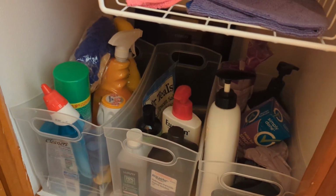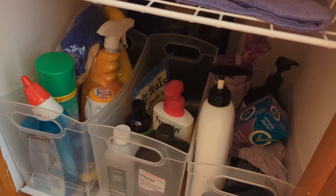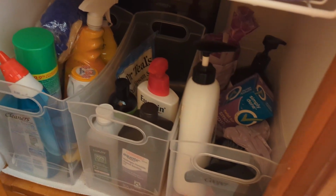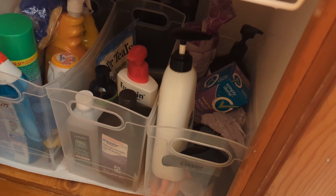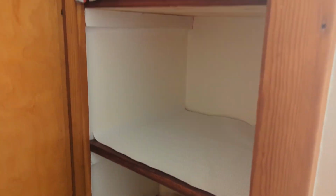And then on the bottom, I have my cleaning agents on the left. I'm going to put extra shampoo, conditioner, stuff like that in the middle. And then on the right is my dog's shampoo and his brushes and stuff. So much better.